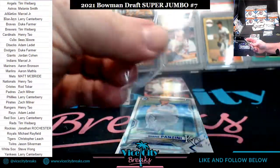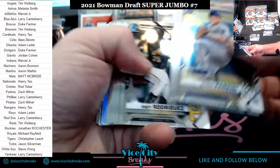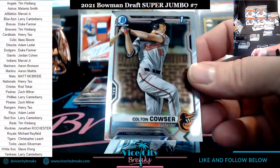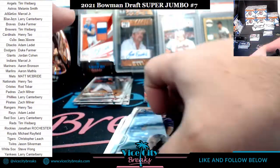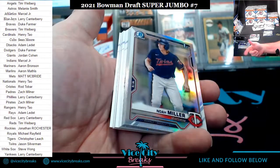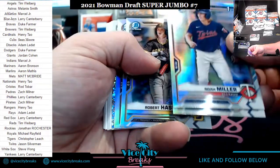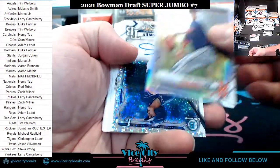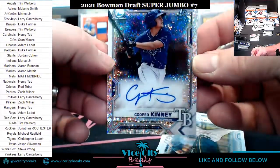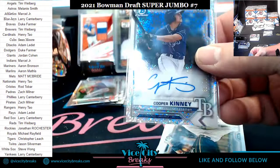Benny base chrome. Still seeing a lot of our top tier folks. Kowser, first of probably like 100 Kowsers, because I do have a contract with the Kowser family to pull Kowsers. If autographs are flopped in this case, and that might be a sparkle autograph for somebody. And it is a Sparkle autograph, Cooper Kenny of the Rays to 71. Nice one for the Rays.